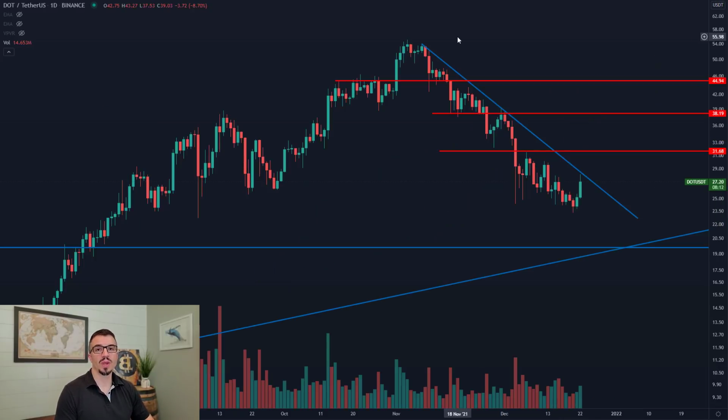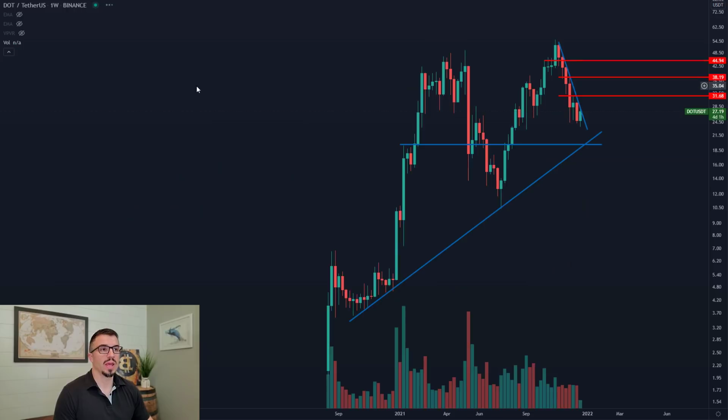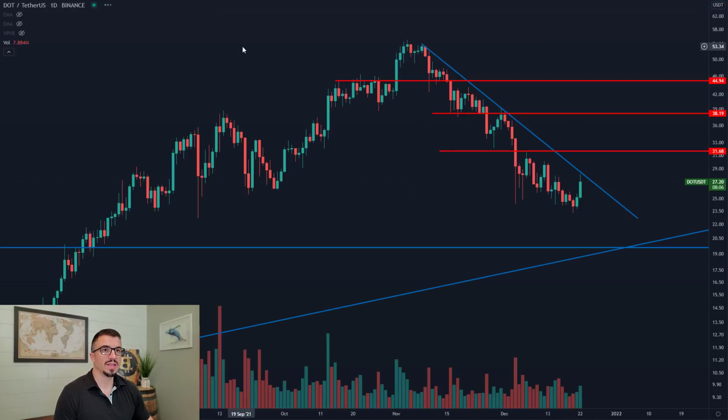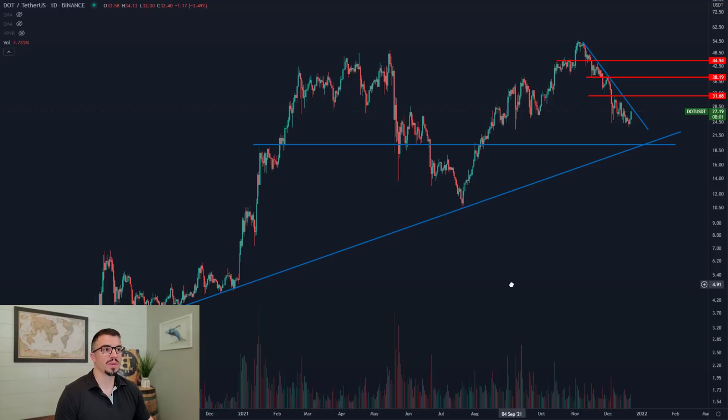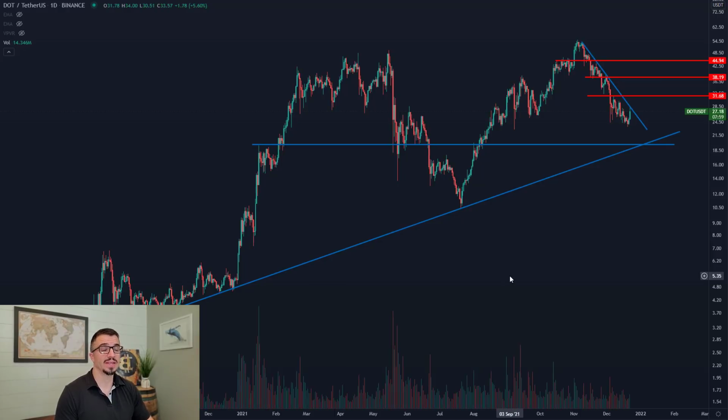So next up we have DOT, or Polkadot. And I mentioned this one a couple days ago as well. You can see here on the daily time frame, if we move out, there's a confluence of support that I'm keeping an eye on, just in case we did see Bitcoin rotate lower, test that $40,000 to $42,000 area. Then there is a chance that we could see DOT move lower into $20.